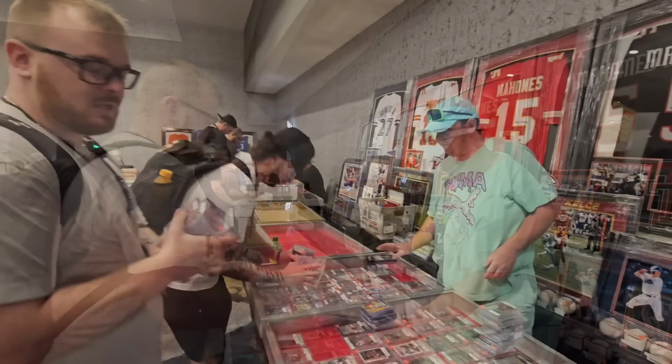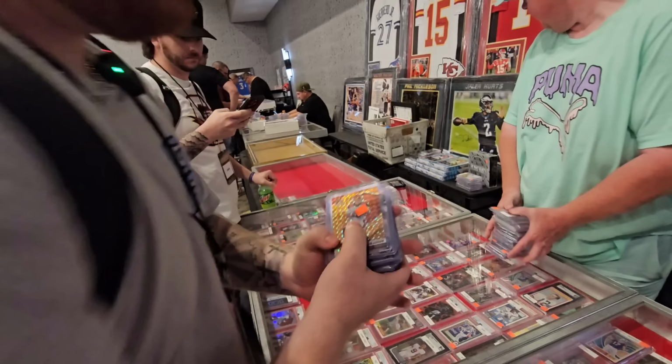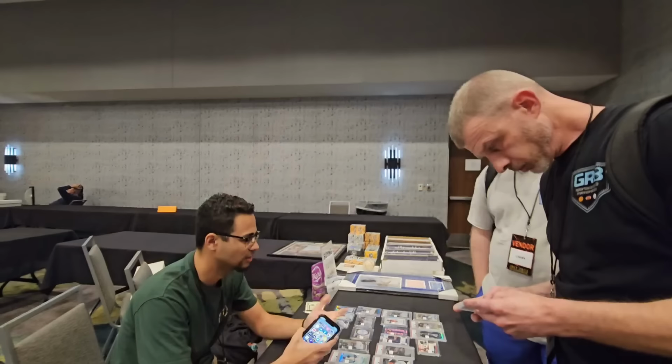Did a nice deal with my guy Justin. Getting Joe Burrows, Otani rookies, game use patch, Kyle Pitts, Troy, Bryce Young, and some really cool cheap value box stuff. Thank you guys very much. Yes, appreciate you. You got a pair? I'm off 10 bucks, 260.